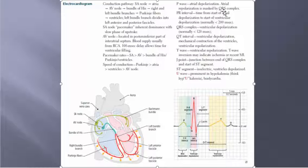Now, your P wave is your atrial depolarization. If you recall right here, that little bump there, that's when you know your atria is being depolarized. Your PR interval, from here to here, is the time from the start of atrial depolarization, which is P, to the start of ventricular depolarization, right here.